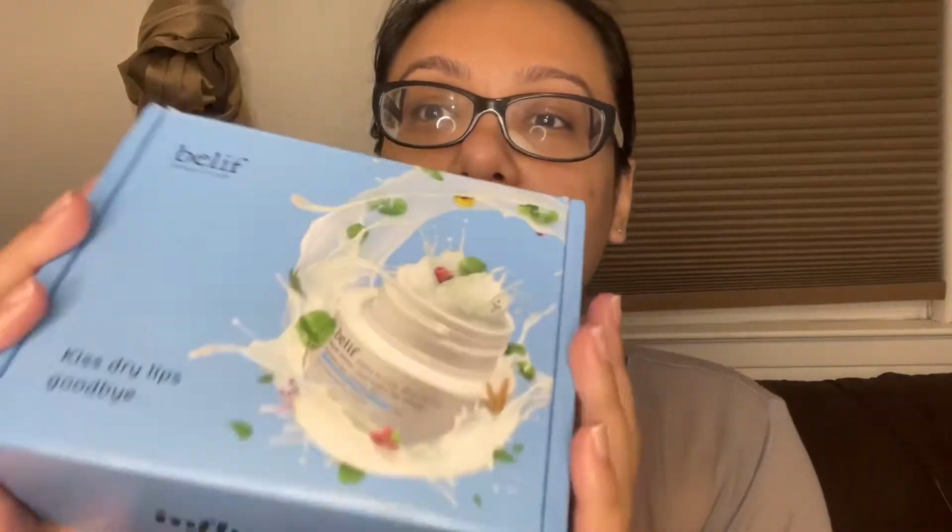That's besides the point. I just got my first Influenster box, and it is the Belif Aqua Bomb Lip Mask. It actually came in the mail today, which I was not expecting. It was a complete surprise. Not only did I get this baby in the mail today, but this little card came in the box as well.